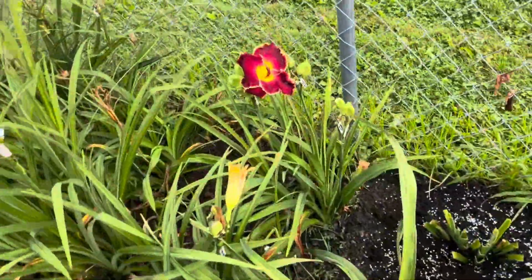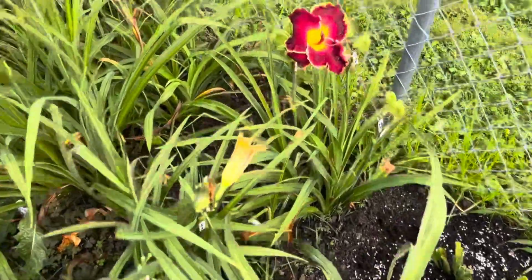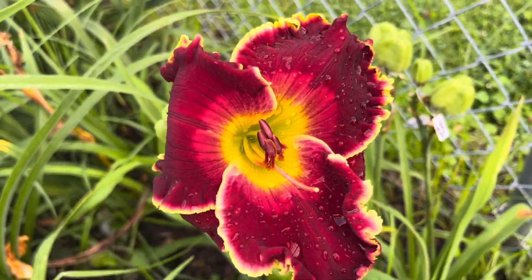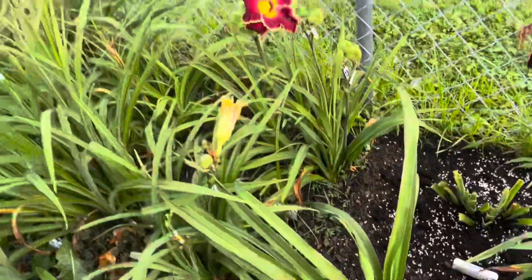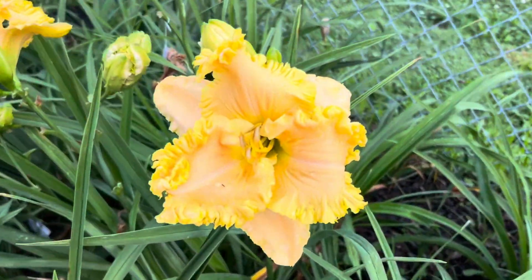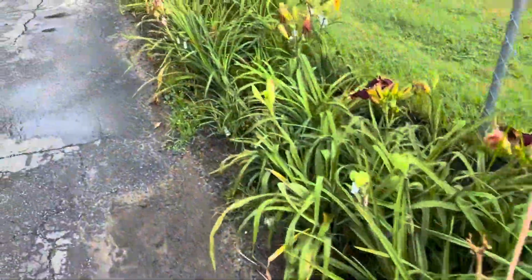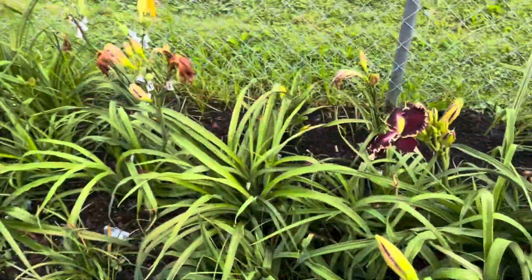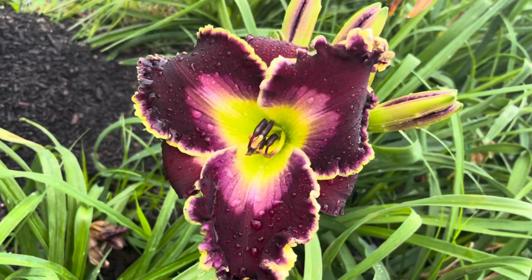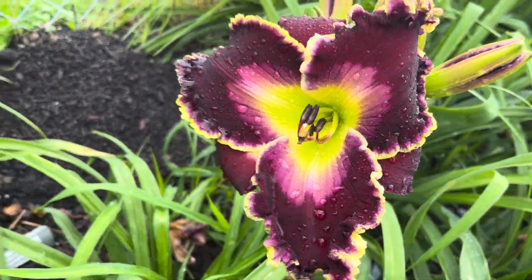This is pretty. We got, oops, stepping on my favorite daylilies. Such a Blaze from Guy Pearce. It's pretty. It's the last bloom, too. Oodles of Ruffles from Tim Bell. This one's striking today. This is Mix of Magic from Guy Pearce.